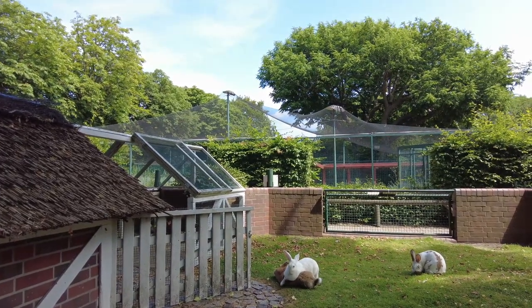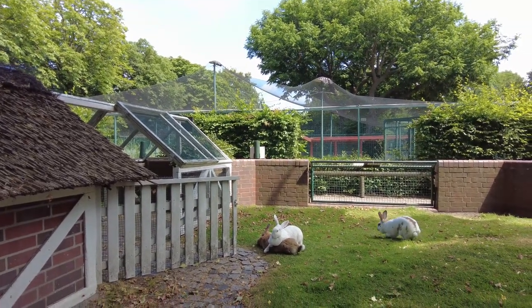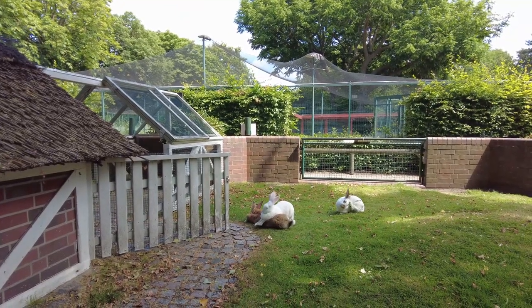No, this white bunny here just likes to lie across the other bunnies. It was lying across the other white one earlier when we came past it. It's more comfortable to lay across another bunny, especially on a hot day.